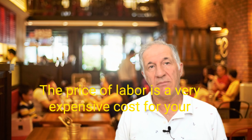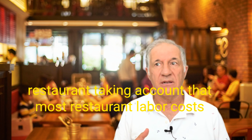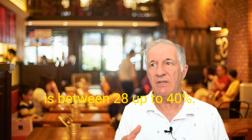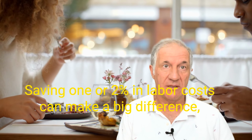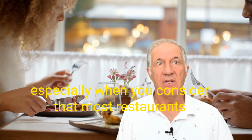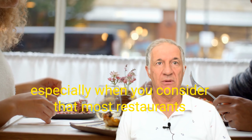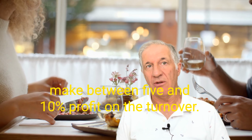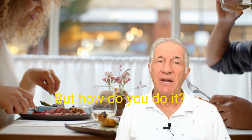The price of labour is a very expensive cost for your restaurant. Take into account that most restaurant labour costs is between 28 up to 40% for fine dining restaurants. Saving 1 or 2% in labour costs can make a big difference, especially when you consider that most restaurants make between 5 and 10% profit on the turnover, some even less. But how do you do it?